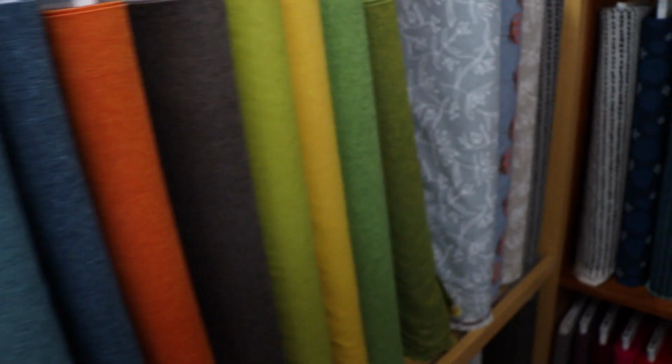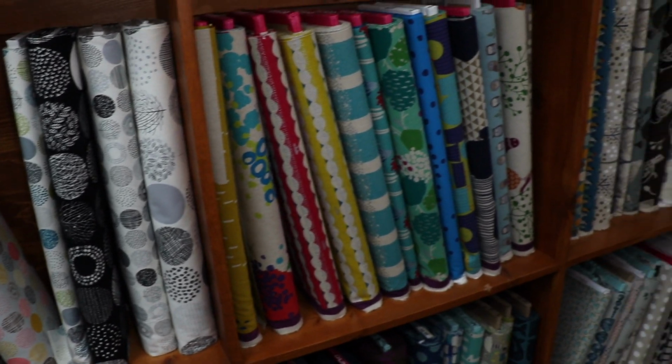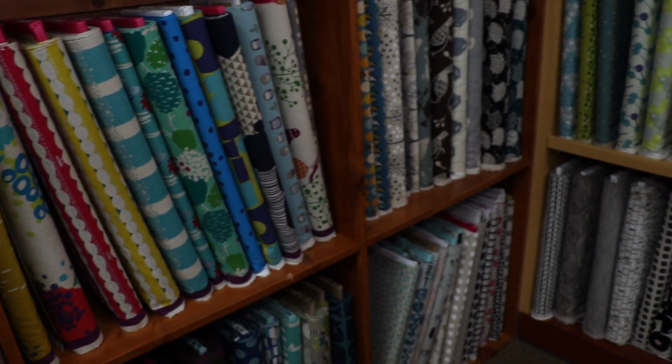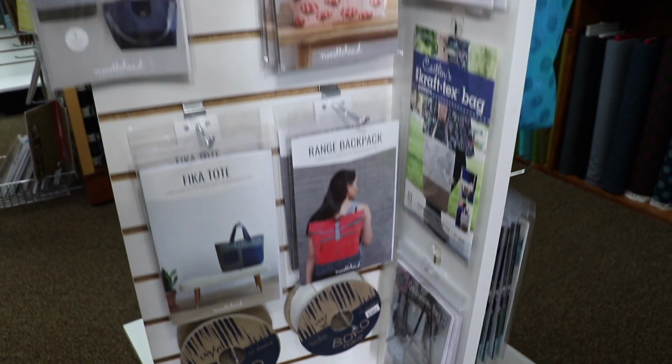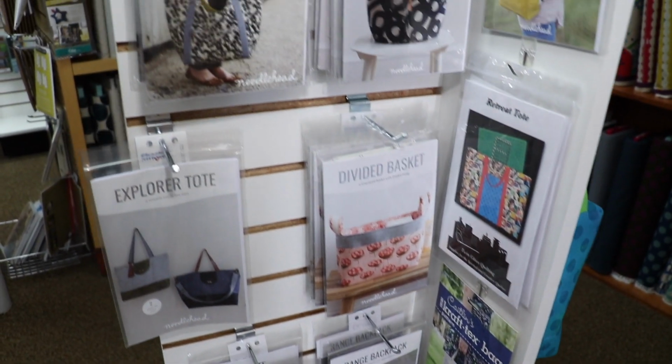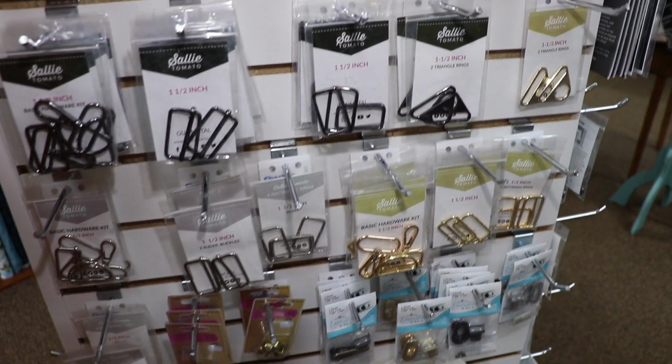Super fun selection of different substrates and textures. Some of these I've never seen anywhere before. Really cool. They do a lot of purses and a lot of really cool patterns and hardware, because the hardware makes your bag super custom and super unique.